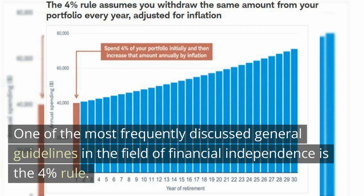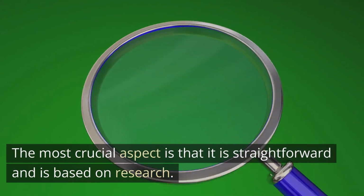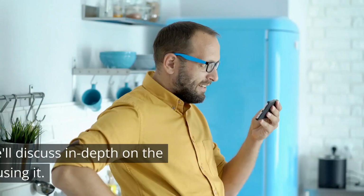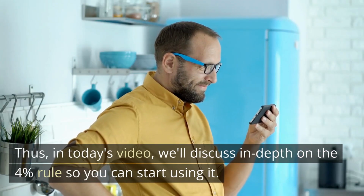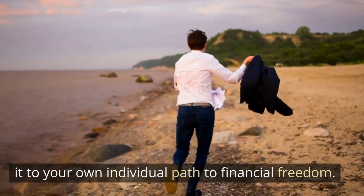One of the most frequently discussed general guidelines in the field of financial independence is the 4% rule. The most crucial aspect is that it is straightforward and is based on research. Thus, in today's video, we'll discuss in-depth the 4% rule so you can start using it. It's your own individual path to financial freedom.